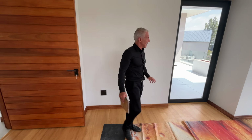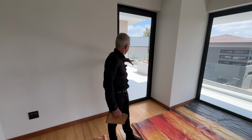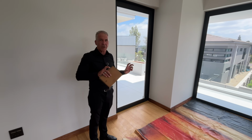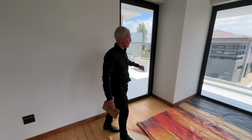This is our main bedroom, so a very nice spacious bedroom. We've got access onto the little balcony area here with the fireplace that you can see, which we've positioned on this little balcony. So you can actually sit almost like a boma, but on the first floor level, for a nice private area just from the main bedroom.